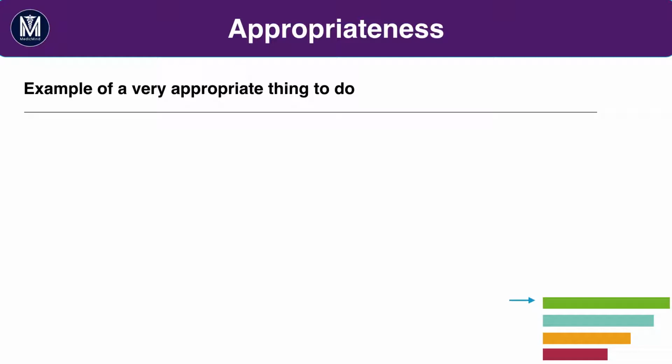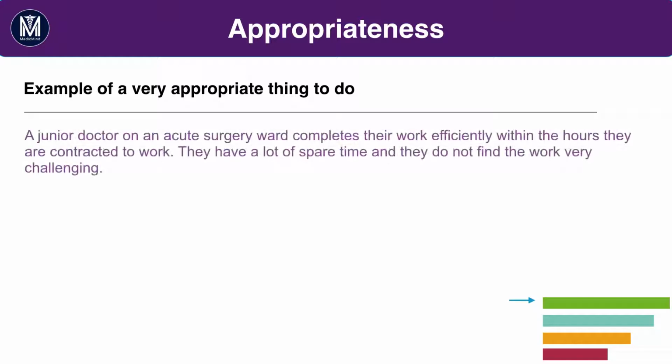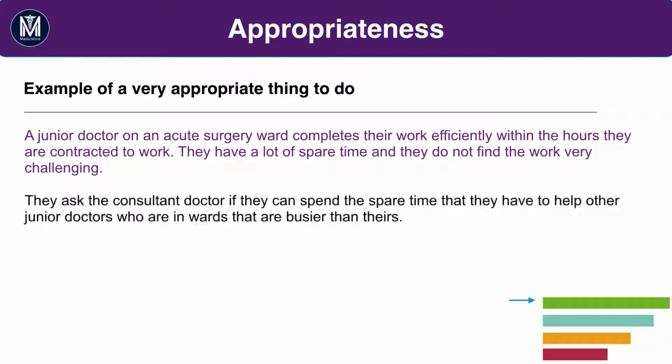Let's look at an example of a very appropriate thing to do. In this situation, a junior doctor is on an acute surgery ward and completes their work efficiently within the hours they are contracted to work, and they also have a lot of spare time. They do not find the work very challenging. They ask the consultant doctor if they can spend the spare time that they have to help other junior doctors who are in wards that are busier than theirs.